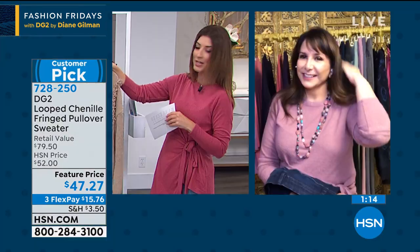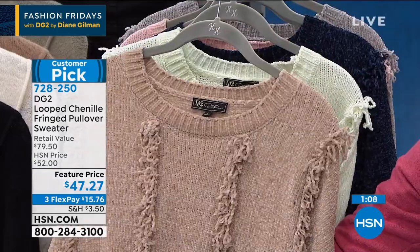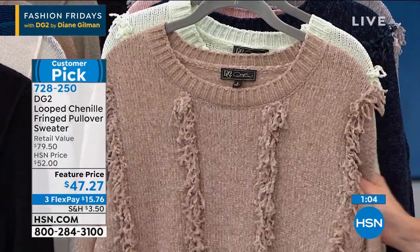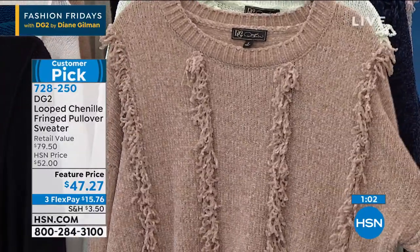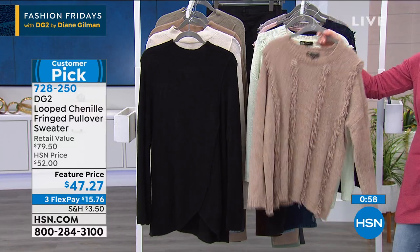By the way, we're down to our final few hundred in each color. So I'm going to encourage you and invite you to jump online to hsn.com. It might be your last look at this sweater. Once we take a price break, sometimes it's the last time you see it. It's been very popular, and the reviews are just raves. I mean, people love this sweater.